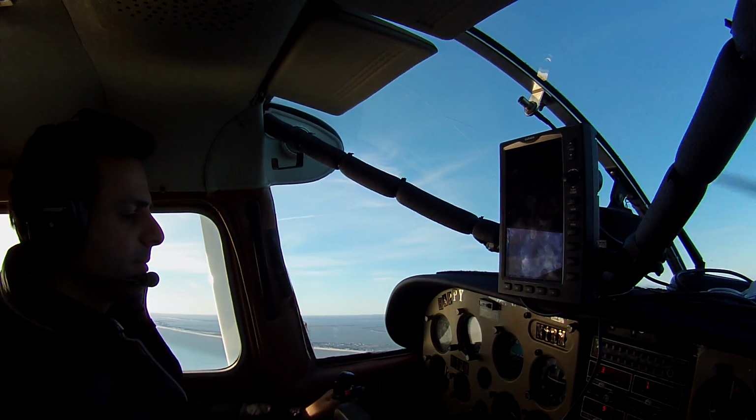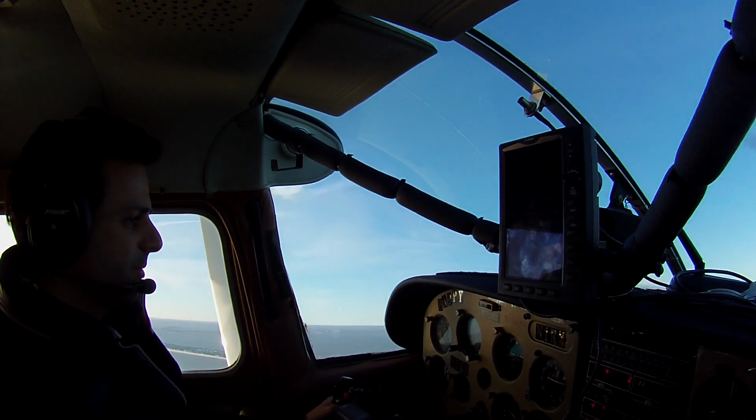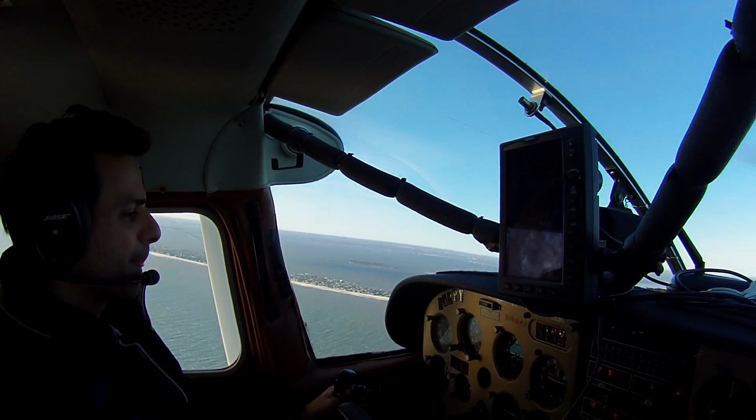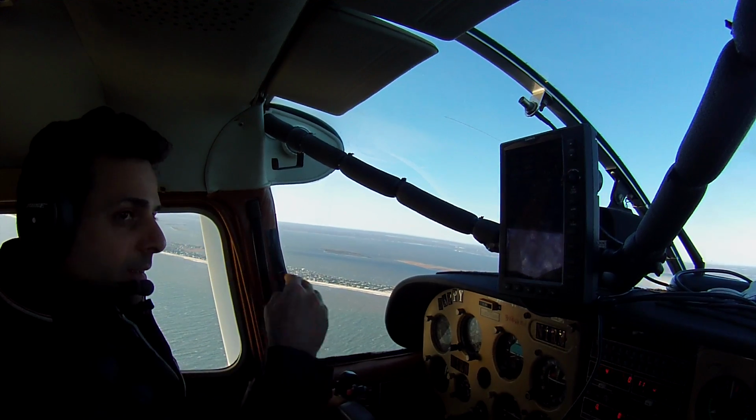Now we have to enter the maneuver downwind. So where's the wind coming from? 320. Okay. So how do we enter the maneuver downwind when we're perpendicular to the coastline? Right now the wind is coming this way, so I gotta go back the other way. Beautiful.